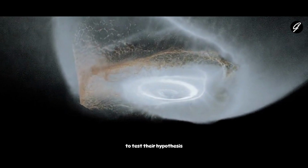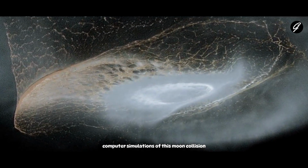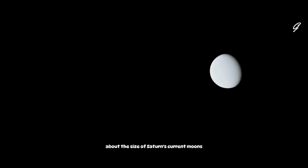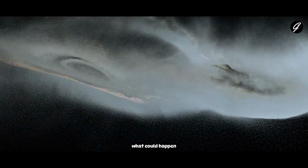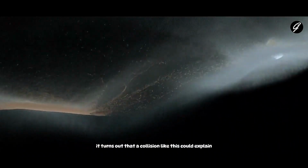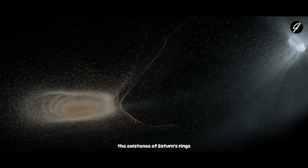To test their hypothesis, scientists ran nearly 200 computer simulations of this moon collision. Imagine two moons, about the size of Saturn's current moons Dione and Rhea, smashing into each other. What could happen? The simulations provided some incredible insights. It turns out that a collision like this could explain the existence of Saturn's rings.